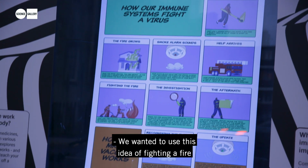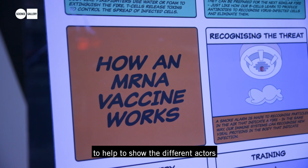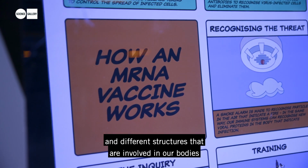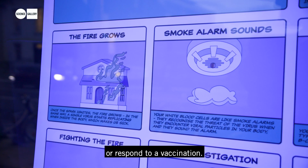We wanted to use this idea of fighting a fire to help to show the different actors and the different structures that are involved in our bodies when we respond to an infection or respond to a vaccination.